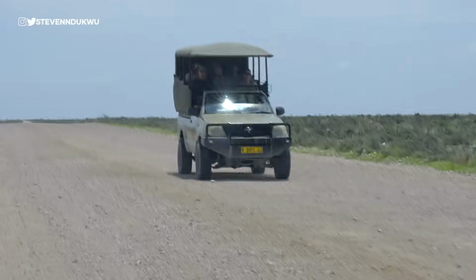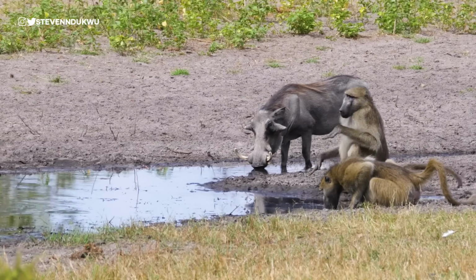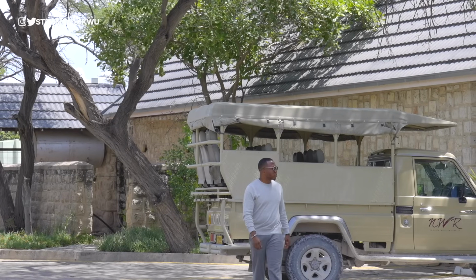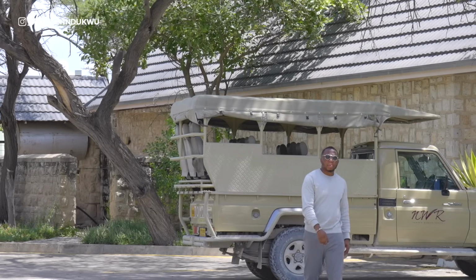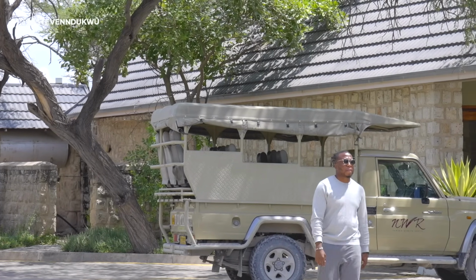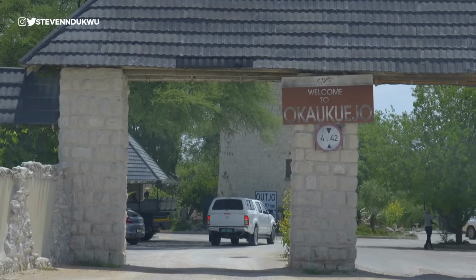Roads within the park are completely covered with gravel, but very easy to maneuver by 4x4 vehicles. The park is dried out throughout the year. There are campsites that provide a range of accommodation, as well as restaurants, viewing decks, shops, and petrol stations. Etosha was great to me, but I had to leave in search of a new adventure.